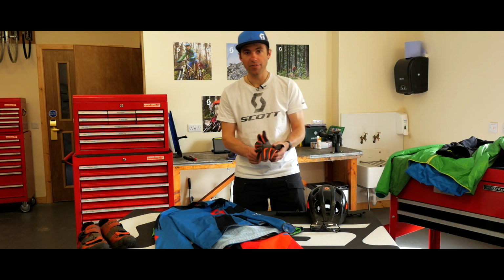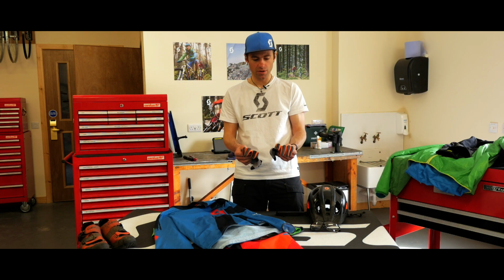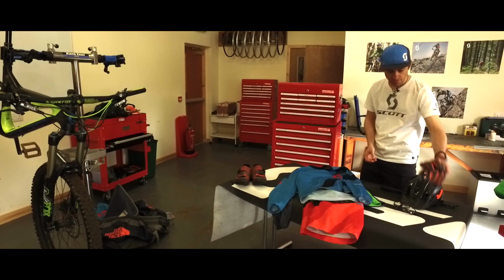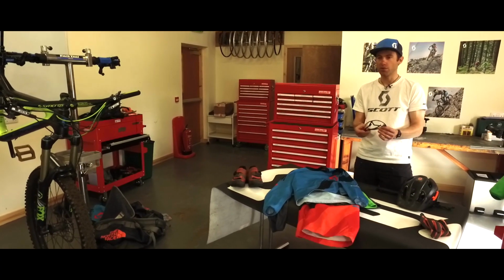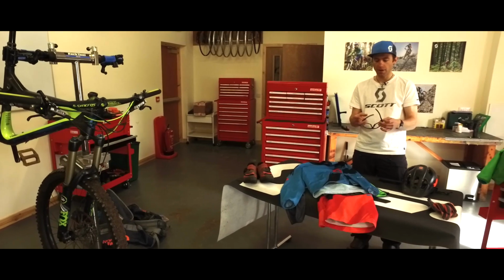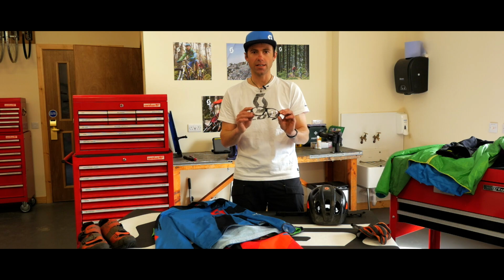A pair of biking gloves is essential as well for your course, and the full-fingered variety will protect your hands. A pair of glasses is important to bring along. Clear lens is good for dull days, with a tinted lens for sunny ones as well.